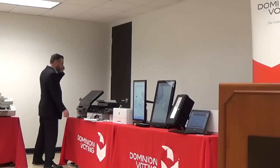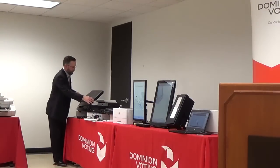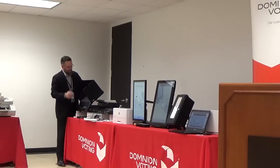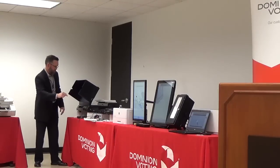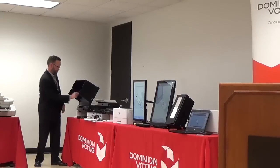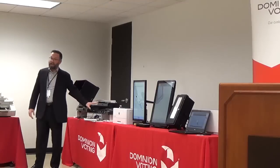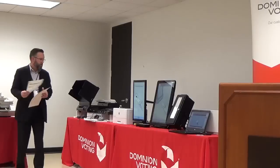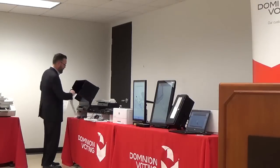Finally, we do have one more in-precinct solution. This is called the ImageCast Evolution. Again, we try to make it simple. As soon as you pull open the privacy screen, it boots up. Simply hit Open Polls. You have to put in a password again. This works very much like the ImageCast Precinct. It accepts either the ICX marked ballots or the hand marked ballots. It's actually printing the zero proof automatically there. I'm going to go ahead and interrupt that.